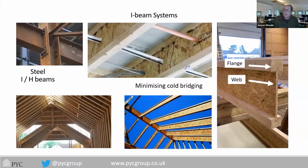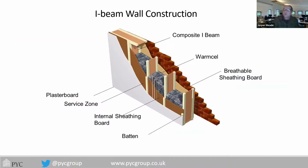But the other method which we work with in the main is I-beams. I won't talk about those too much because Wojciech described that very well. With I-beams, with your flange and your web, you can do some great big spans and cut down your cold bridging element dramatically. And this is a typical detail, giving you an example of a closed panel I-beam structure with a service zone on the inside, and as you can see, you can maximize your insulation levels to whatever is required with this system.